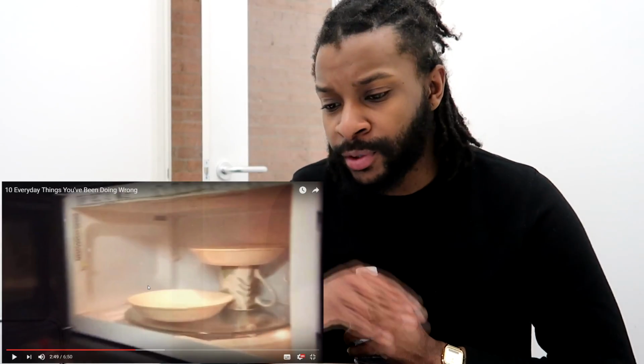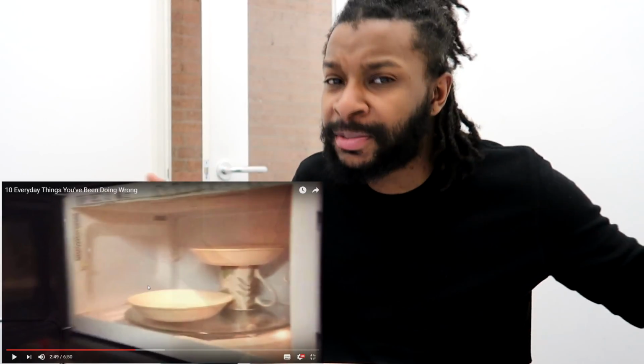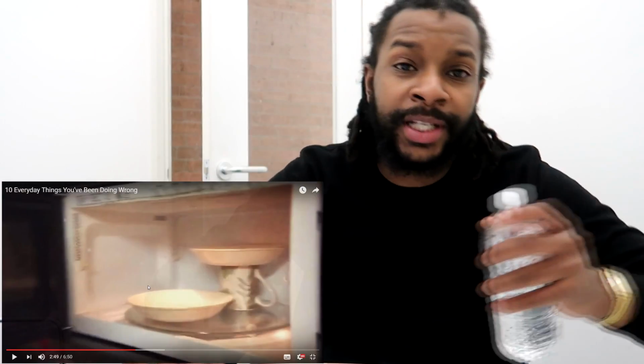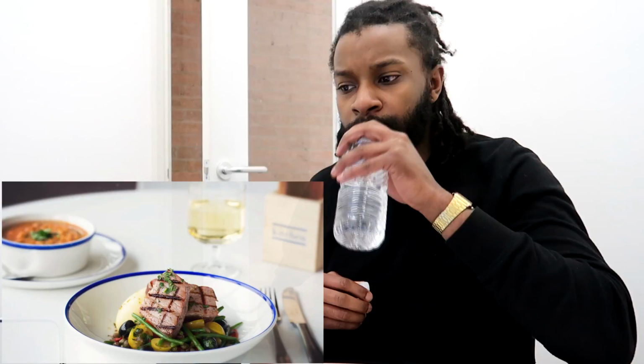So I either use the oven or I just reheat it on the stove. It's much healthier and much better, but you know, that's just me. It's up to you. Wave space. Reheat all of your food at once and make sure that nobody is stuck with lukewarm leftovers.